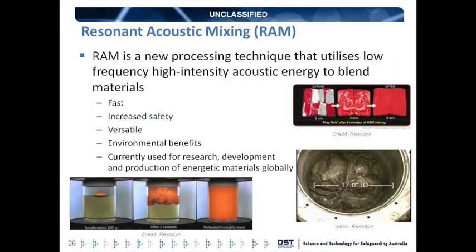Finally, a novel processing technique is called resonant acoustic mixing, or RAM. RAM uses very low frequency but very high intensity acoustic energy to create Faraday waves or surface instabilities at the slurry air mixture of your mixing vessel. When this couples with the walls of the mixing vessel, it creates very intense recirculation zones which allow us the rapid and uniform mixing of highly viscous slurries, liquids and powders.